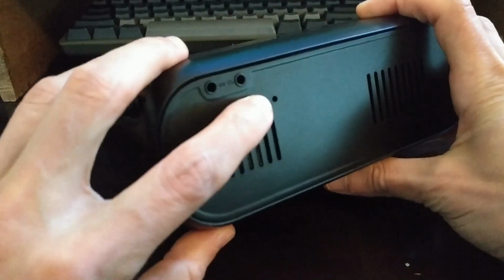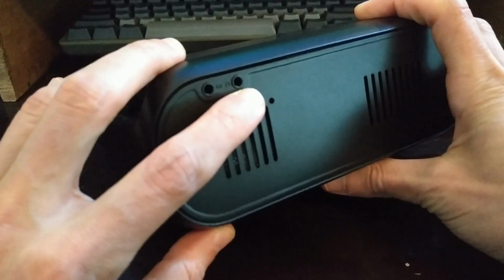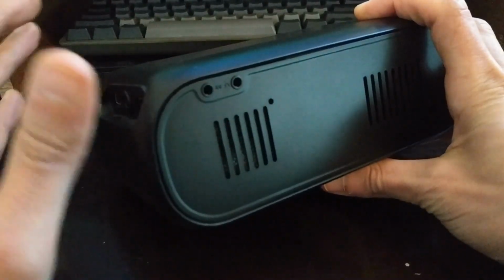I should mention that, yeah, you can plug in external speakers or headphones with this particular jack, just a regular 3.5 mil jack.